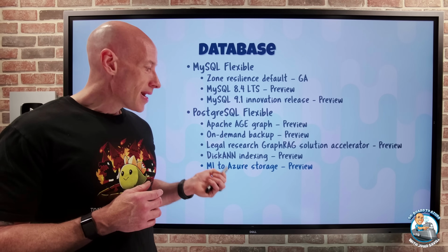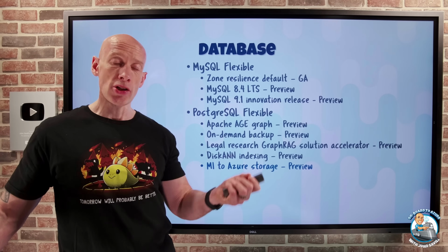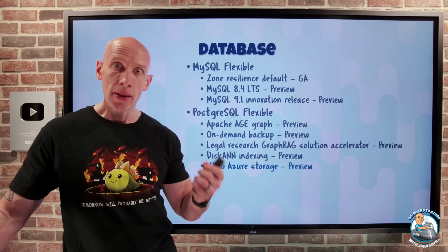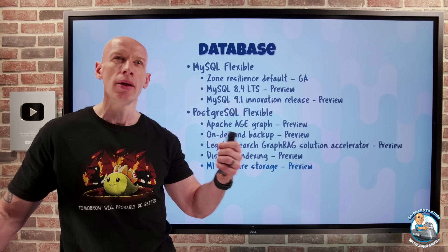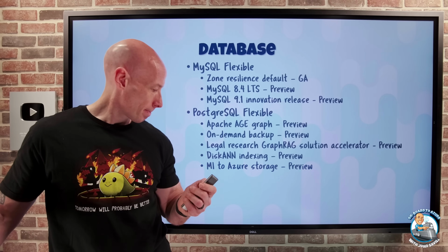I can now use the managed identity for PostgreSQL to talk to Azure Storage. So imagine I want to do a database copy command to blob. I can now use a managed identity, so I don't have to have any other kind of token to talk from Postgres to my Azure storage.